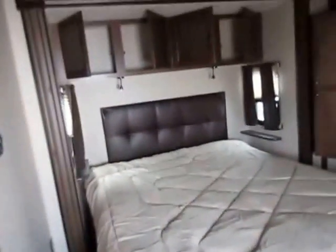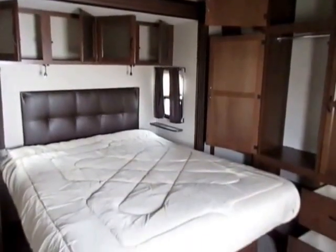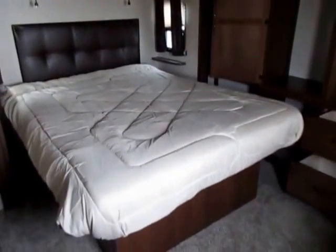And normally I would end up here. We're going to go ahead and start up here. I specifically left off all the lights to show you that even with the lights off and whatnot, you still get plenty of light up here.